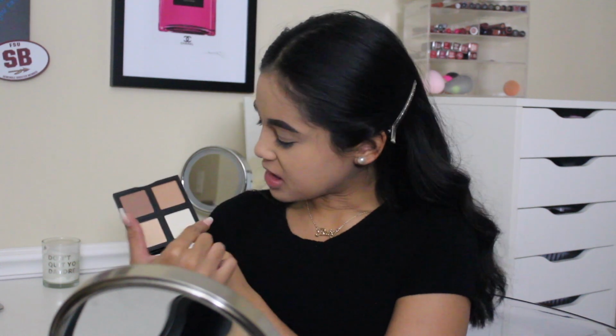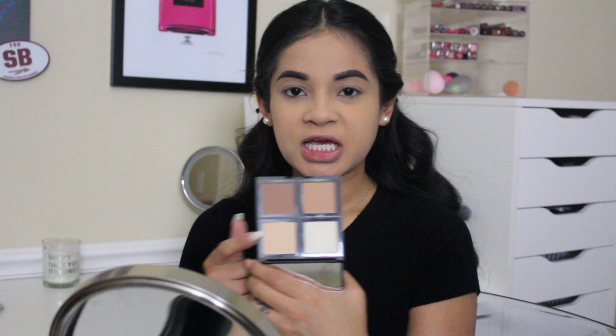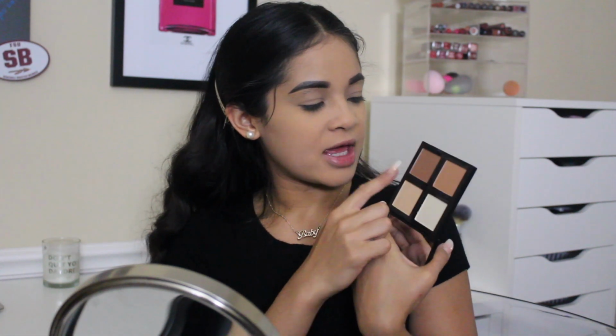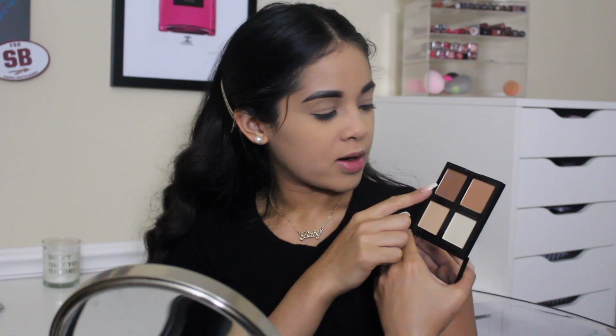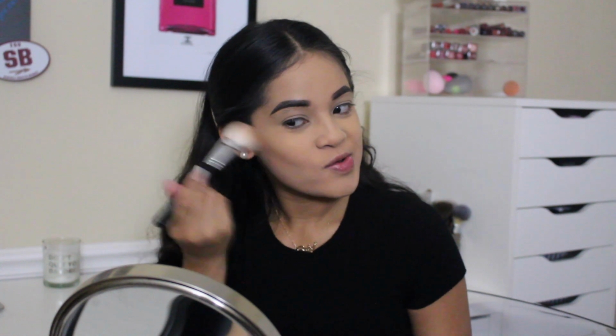The color selection in here isn't really that bomb, so we have just kind of like a light one. Yeah, I would say this is like translucent. This might be like a highlight. Yeah, maybe kind of like a brow bone highlight. Then we have kind of like this peach shade, a little bit of a caramel tone, and then I would say more of like a warm brown. So I'm gonna kind of mix these two together and see where that leads, because this is all I got, so I gotta make it work. Okay, pigmented for sure. Alright, great.